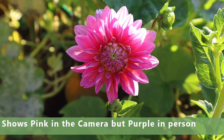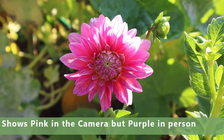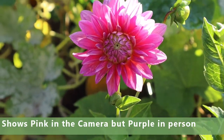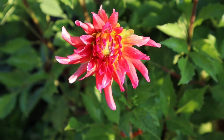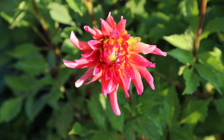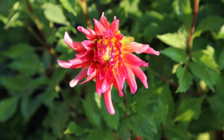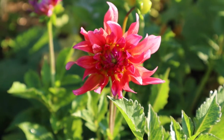This dahlia here is called Jenna. I thought it was going to be a little bit more pink. It's a little more on the purple side. This dahlia here is called Dragonberry. It's very pretty. This also is another Dragonberry dahlia.